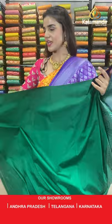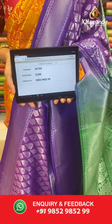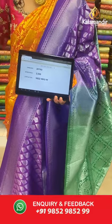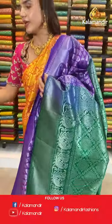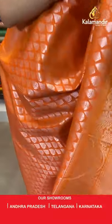Very good combination. The item code for this saree is, please note down, AY793, and the offer price is 3500 for two sarees. To place an order for this saree, take a screenshot and send it to the WhatsApp number 9852-985299. If you want one saree, it's 40% off only for you. On to the next orange saree.